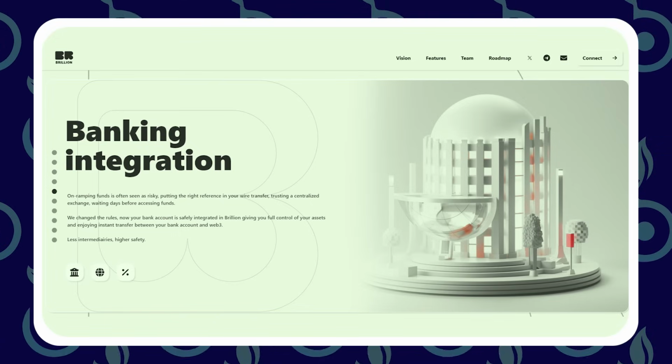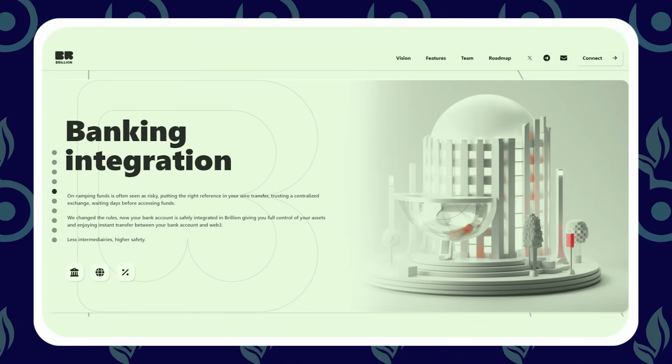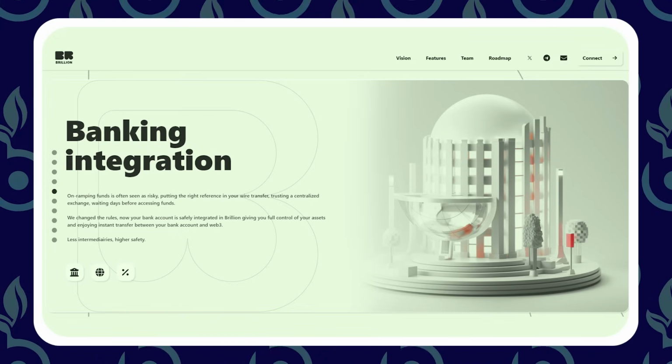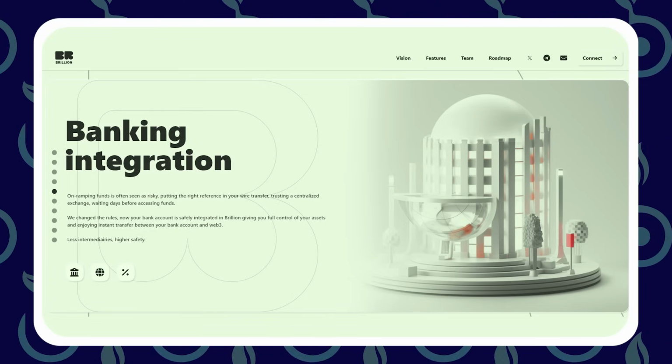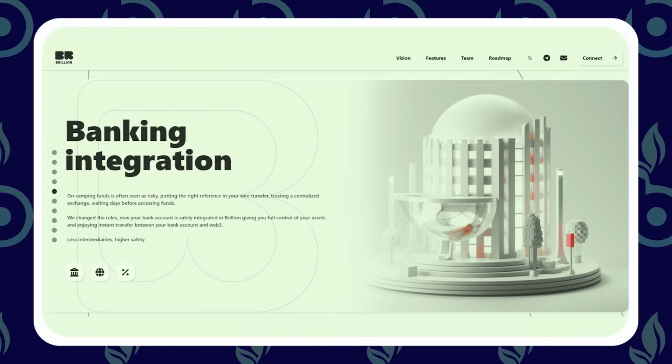When you look at what makes Brilliant different from, say, MetaMask, they're integrated with the banking system. So if you're talking about fiat on and off ramps, the ability to transfer your assets from Web 2 into tokenized versions, the fact that they're integrating with the banking system is huge. As we alluded to with Alliance Block, the banks have not created the infrastructure. They don't have it, so they need Alliance Block.